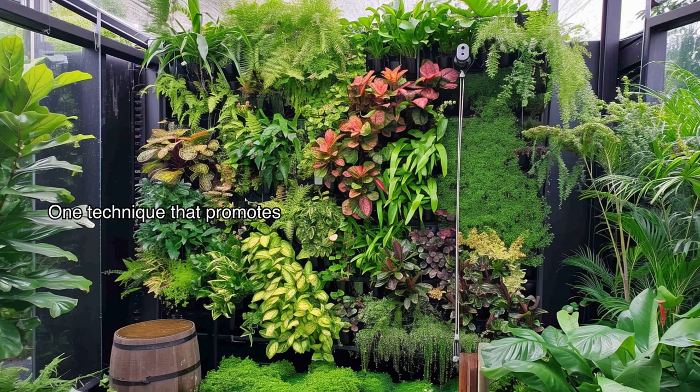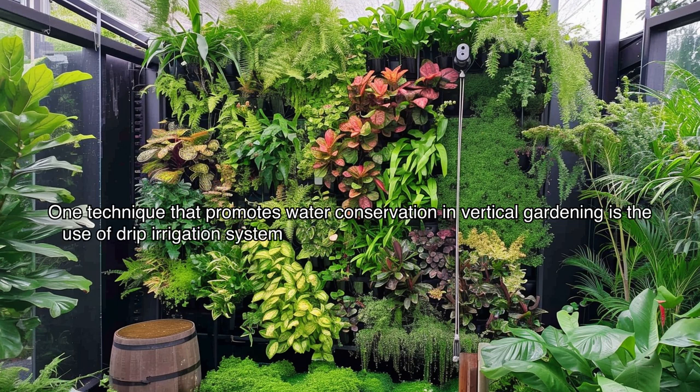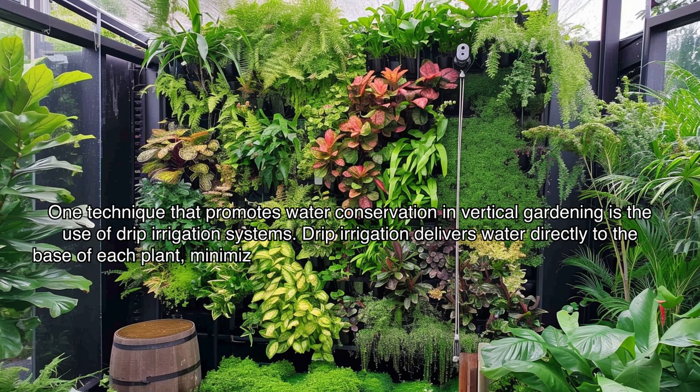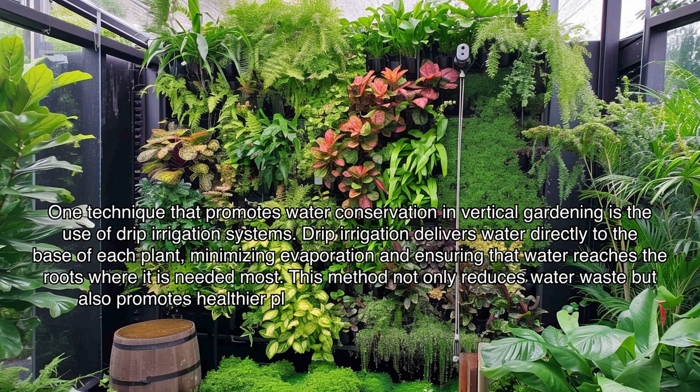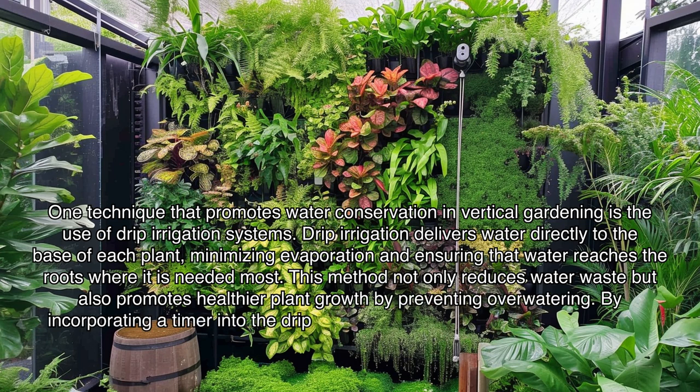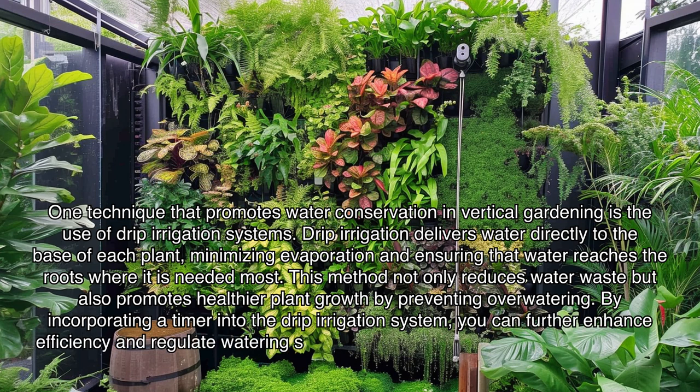One technique that promotes water conservation in vertical gardening is the use of drip irrigation systems. Drip irrigation delivers water directly to the base of each plant, minimizing evaporation and ensuring that water reaches the roots where it is needed most. This method not only reduces water waste but also promotes healthier plant growth by preventing overwatering. By incorporating a timer into the drip irrigation system, you can further enhance efficiency and regulate watering schedules based on the specific needs of your vertical garden.